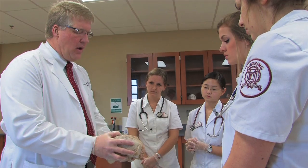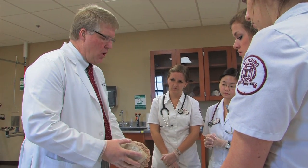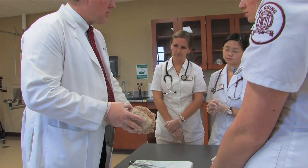But inside the brain, we can also see the different hemispheres. You have right and left hemisphere, and in that we have what we call the corpus callosum, which is a connecting point between the two hemispheres.